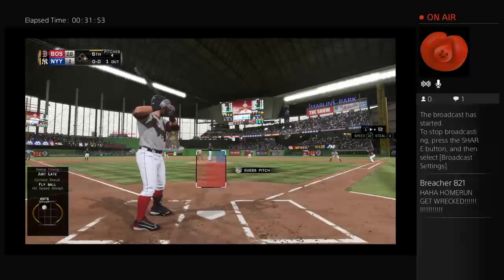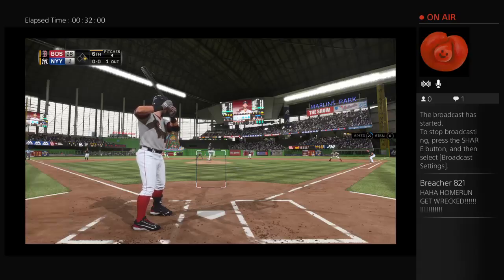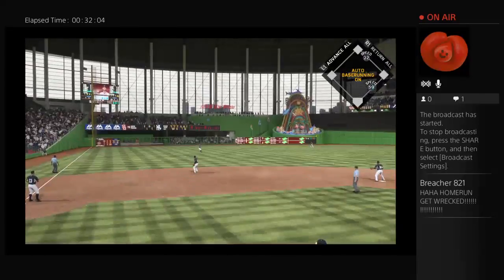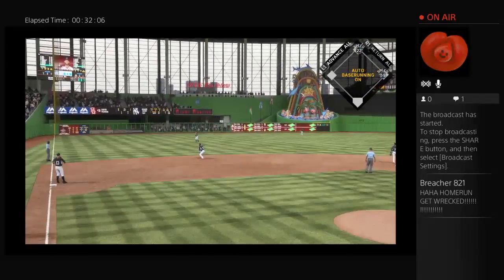Dustin Pedroia steps in with one in, one out, and one on here in the inning. Yeah, it's been a pretty good inning here so far, so we'll see if they can scratch another run across right here. This is line to left. In there, a base hit.